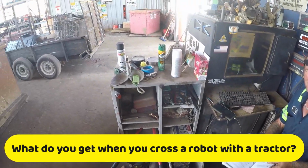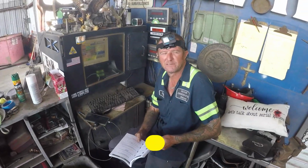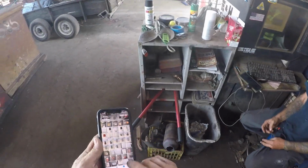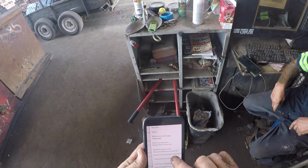Robot with a tractor. I don't know. Transformer. Look at those rims, man. Yum yum. Did you lift them? Not yet.